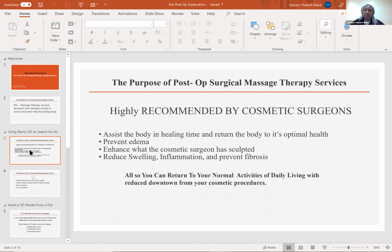Next is the purpose of post-op surgical massage therapy services. Cosmetic surgeons highly recommend that you get post-op massage therapy services, and the people that you should be getting them from because of your procedures are licensed massage therapists that are certified in post-op care for cosmetic procedures. Okay? So, assist the body in healing time and return the body to its optimal health.